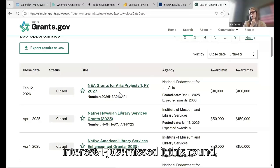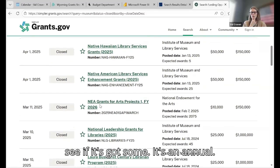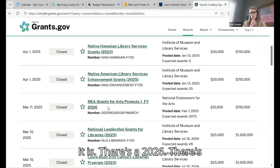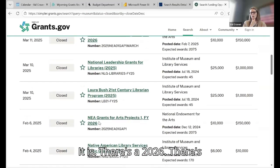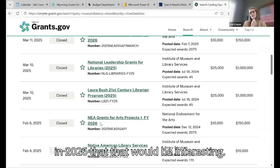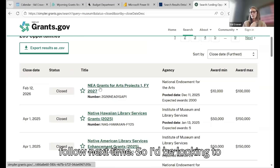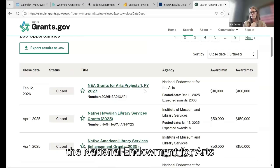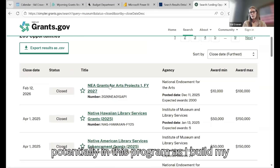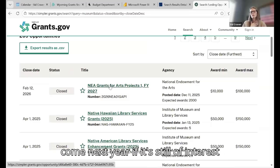I just missed it this round, but let's see if it comes up, see if it's an annual. It is. There's a 2026. There's another in 2026. There were two versions in 2026. That would be interesting. If that one's of interest and I missed it this time, maybe it's something I want to follow next time. So I'd be looking to the National Endowment for the Arts potentially and this program as I build my grant calendar and get ready for it to come next year if it's still of interest to me.